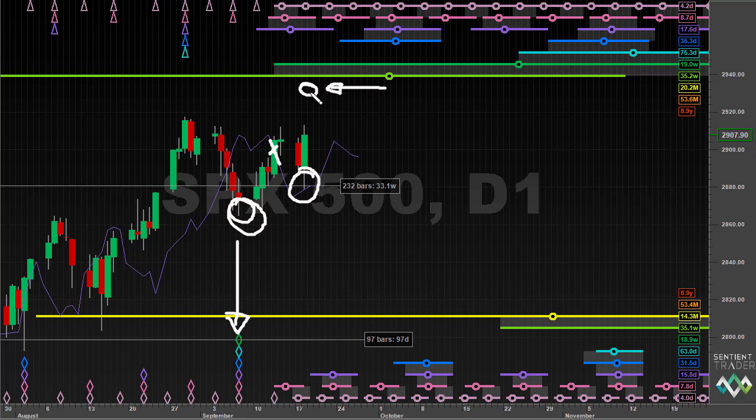If price fails to achieve the target of this move and instead turns down and crosses down below the 20-day FLD, then we will question the magnitude of this trough and say that it was probably only a 40-day cycle trough, because that is the kind of price action that we would expect following the 40-day cycle trough.